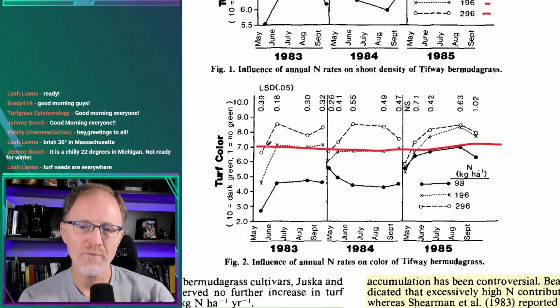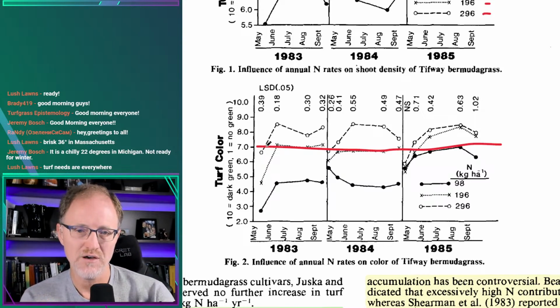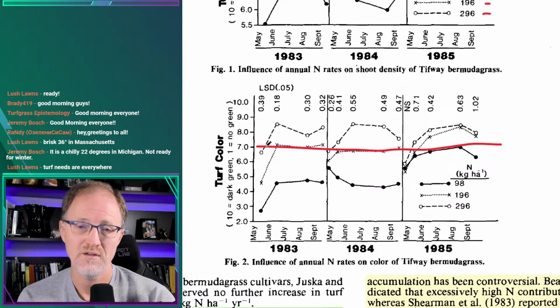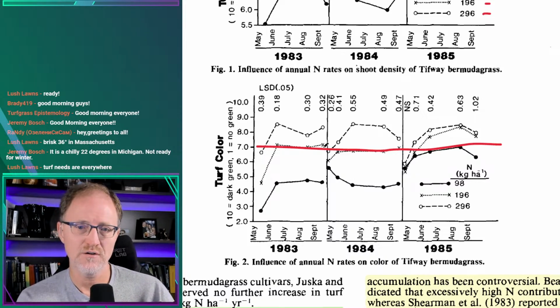Okay, so we have a 4 pound rate and a 6 pound rate that are pretty much acceptable in density and color for a long period of time. And the 2 pound rate was not acceptable at all for the first 2 years, but it was probably acceptable after that, 1985, okay?